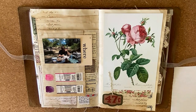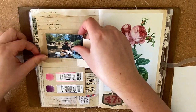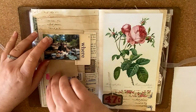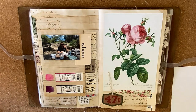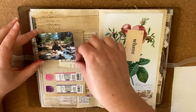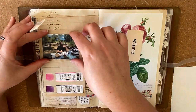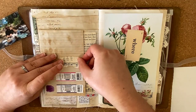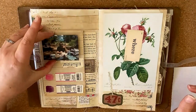I'm going to stick my photo here, and I really want to work the flashcard in. I like how it has a slight overhang to the page, but I still think it needs something more. And as I said before, when in doubt, grab book or music pages. It works well for layering, so that's what I'm going to settle for.